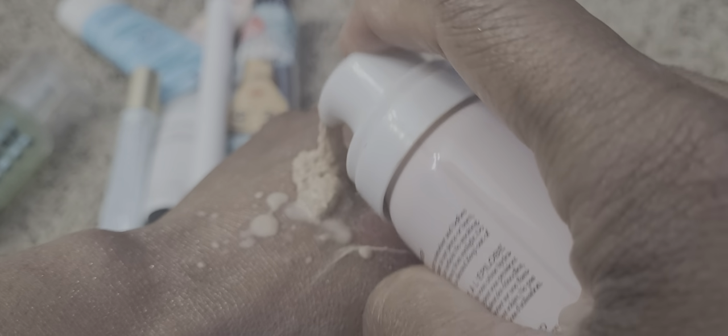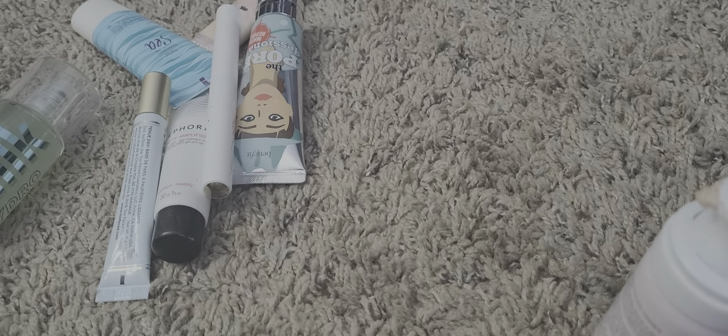Look. This Origins one I used, it was alright. It's the Origins pore perfecting cooling primer. Let me show you. You guys, it comes out like this. Weird, I know. So yeah, there's that.